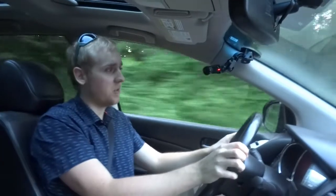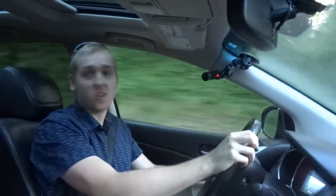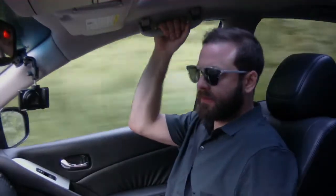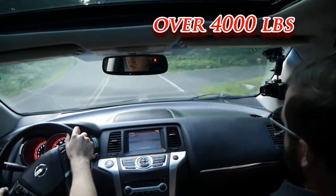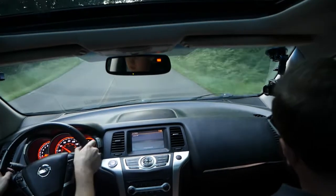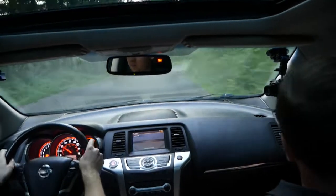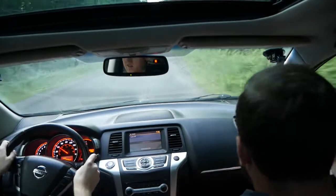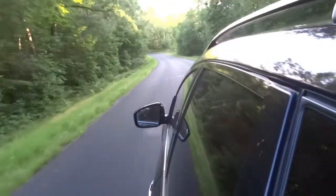I noticed here it has a really smooth ride, and there's not too much road noise in here. I'm gonna take it around some corners and just kind of see how it handles. I know you mentioned to me before that it almost feels like a car when you're driving it. You don't really feel the weight, almost 4,000 pounds, but it feels lighter than that. Yeah, it handles the corners pretty well. Yeah, it really does. Not much body roll at all.